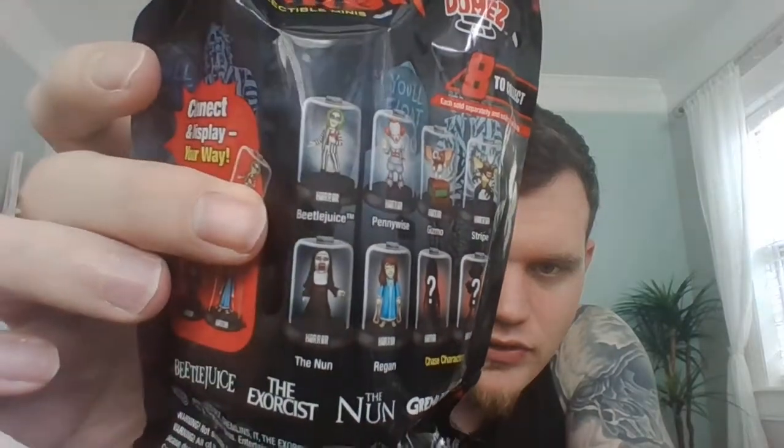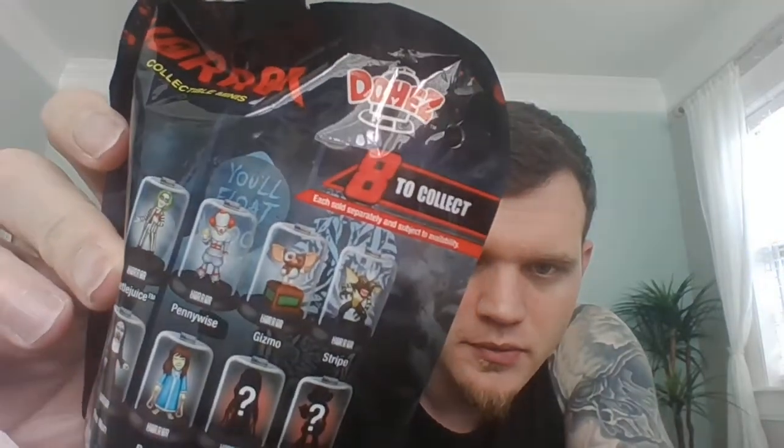These are things that I won't keep sealed just because I always like to know what it is. So there's 8 different ones that it can be. Beetlejuice, Pennywise, Gizmo or Stripe, The Nun, Regan, and then 2 chase characters. So 2 that are kind of unknown there on what you could potentially get. So there's some cool stuff there. Let's go ahead and crack it open and see who we got.